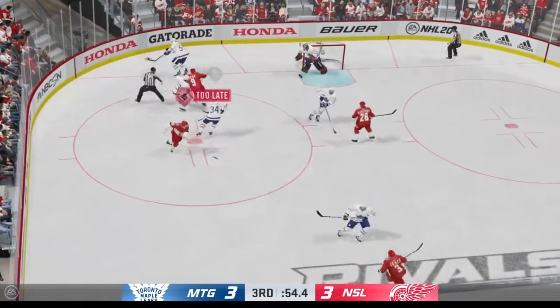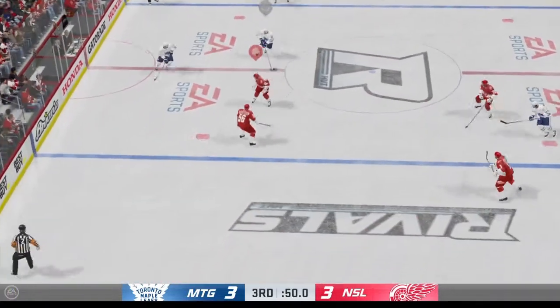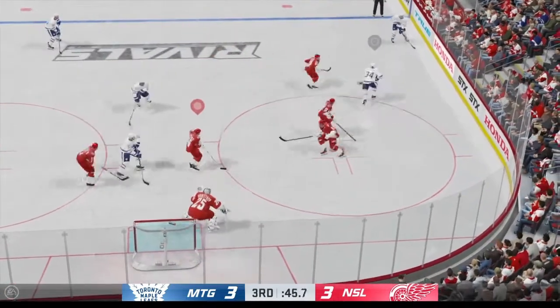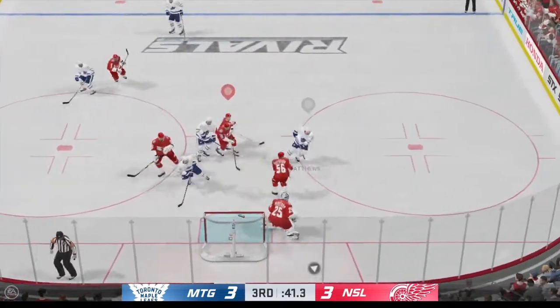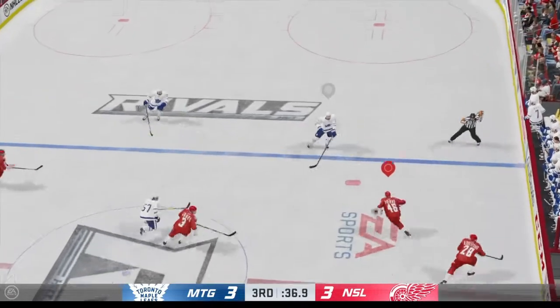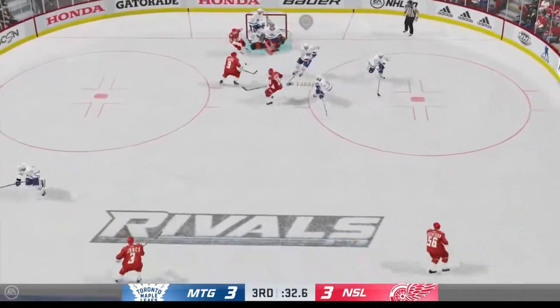Final minute to go here in the third. Quick feed to Matthews. Matthews brings it in. Quick pass to Fleury. Here's a shot. Big time stop. Gets a blocker on it. Into the offensive end now. Moves it quickly over to Bjorkstrand. Stopped by the goaltender.